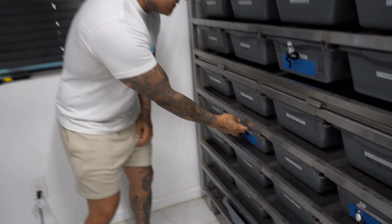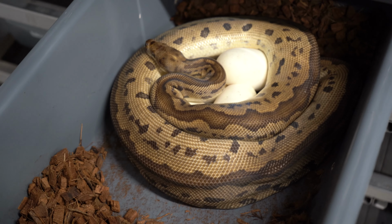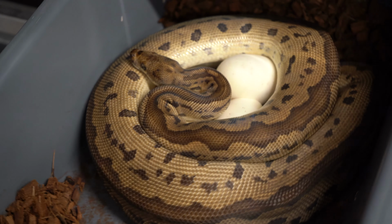But look at this, guys. Right here we have a Trident female. This is the Trident female that I got from Chase when they had the auction, and I ended up winning this snake. She was bred to our Stranger Pompeii. So hopefully we get lucky and we hit some Stranger Trident. I mean, just all that craziness. But guys, I'm super, super excited.